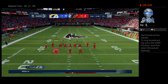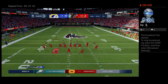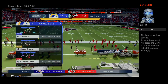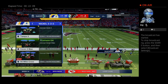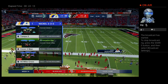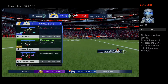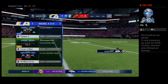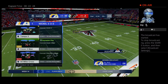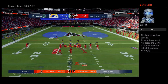So the false start will back them up 5. That's going to set them back 5 yards. The false start hurts them there a bit, backs them up to 2nd and 9.